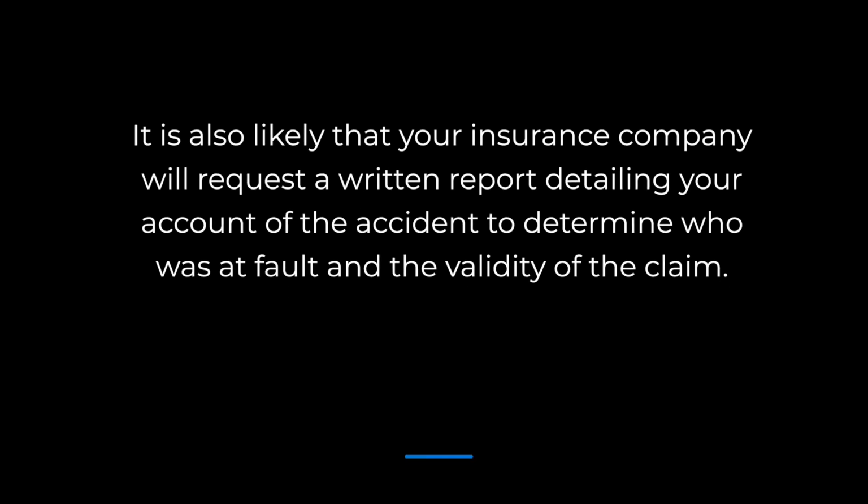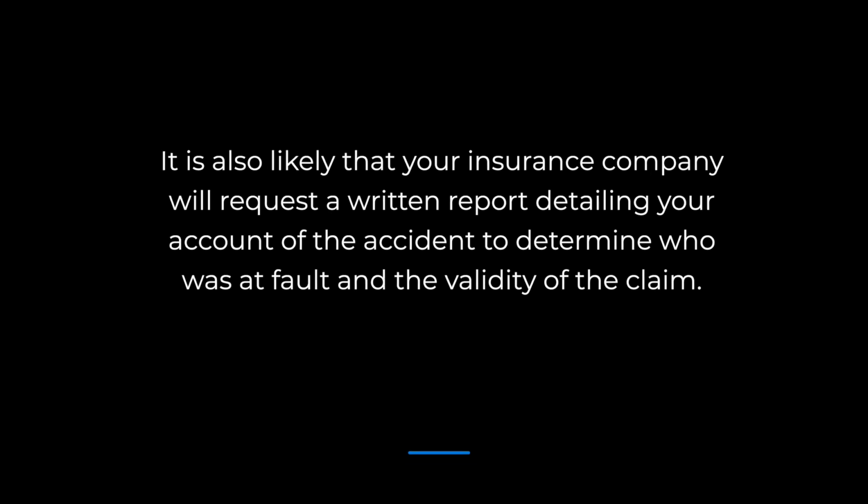It's also likely that your insurance company will request a written report detailing your account of the accident to determine who was at fault and the validity of the claim.